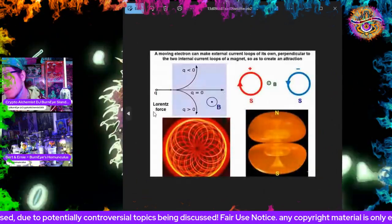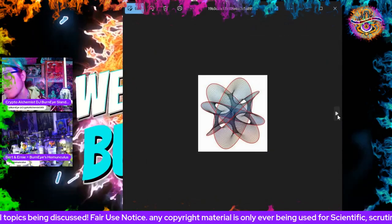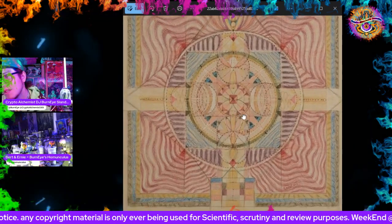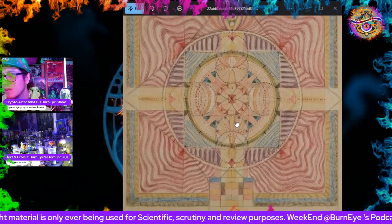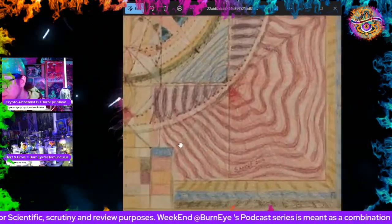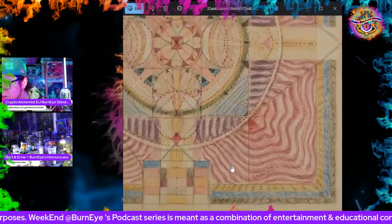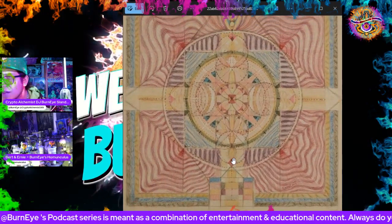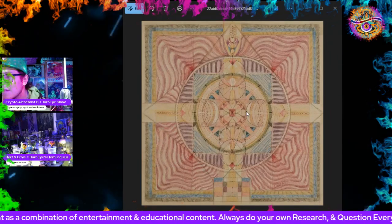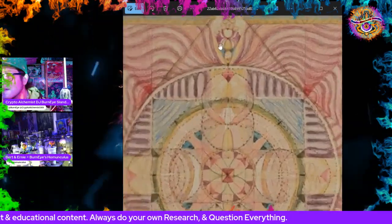Some Ken Wheeler diagrams. What is this one? Is this one a Walter Russell, or is this like a Sonora Aero Club? Doesn't look like a Russell signature. Fascinating. Gonna have to look at that in depth more later too.